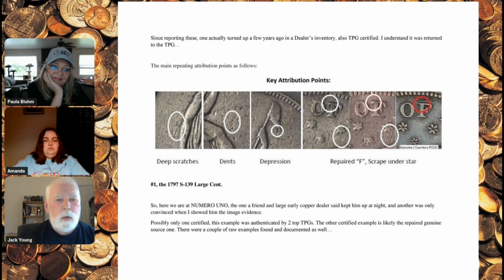All right, so here we are. Number one, numero uno. This is the one where a friend, after I showed him this coin and my evidence, sent me a text at 2:00 in the morning, and thankfully I was not up, telling me that he couldn't sleep at night because of this. I sent the coin and the evidence to another expert of early copper, and there are several that are really good at this stuff. Initially he wanted to say that he thought it was good, and then when I showed him the photographic evidence, and he looked at some other attributes on the coin, he came back and said, you're right. And he said, this one is scary. As scary as the other ones are, this one really is.